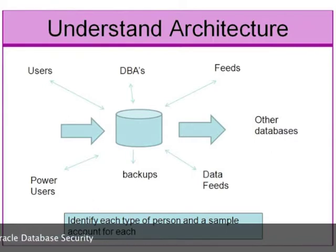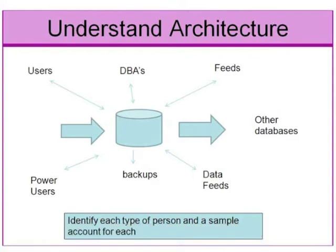In my particular example, I might decide that my credit card data is my key data. My credit card data is stored in a table called credit card. It's in a schema called Orablog. It's in the database. We have to then just think, and this doesn't take more than 5-10 minutes to do, about within your own organization, who can access that data, which users can access it, which groups of users. Are there any power users that access it, people using Excel or Crystal Reports or Business Objects? Are there any backups that take copies of that data? Are there any feeds that bring that data in or take that data out? Is the data being copied to test or development databases?